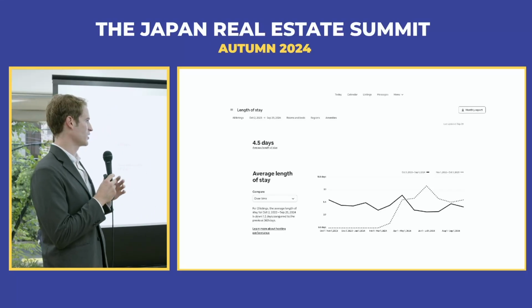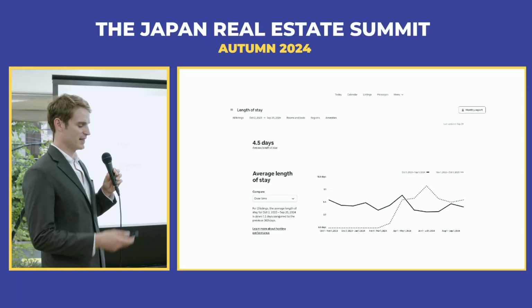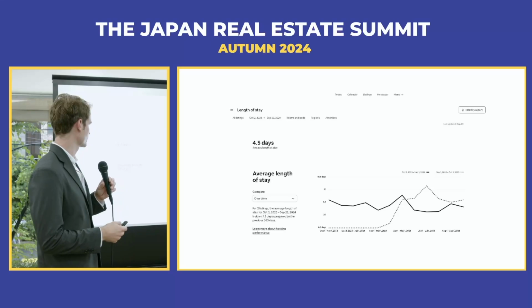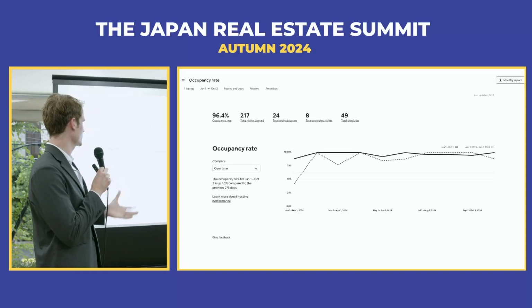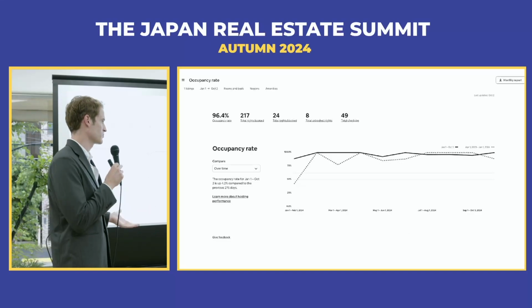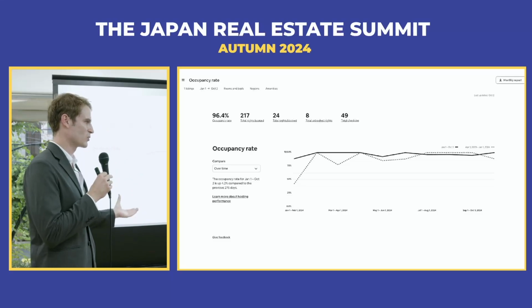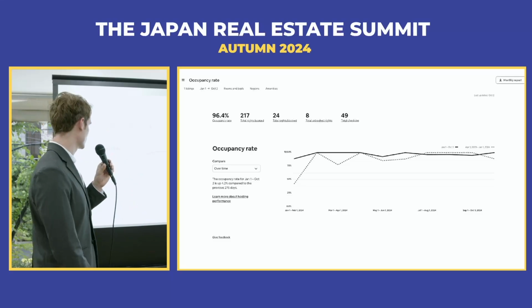So all in all, about 18 million yen in total fees, purchase price and renovation. And we are now at a 96.4 occupancy rate. So we have check-ins and check-outs. We had a check-in this morning, a check-in this afternoon, a check-out this morning. So like 28, 29 days a month.